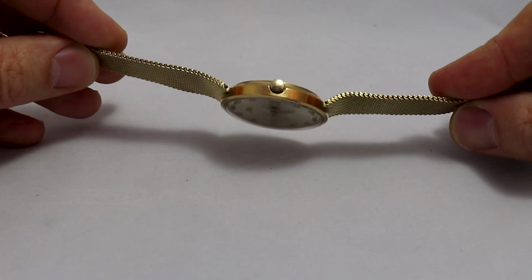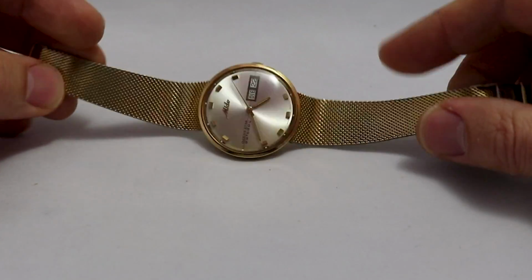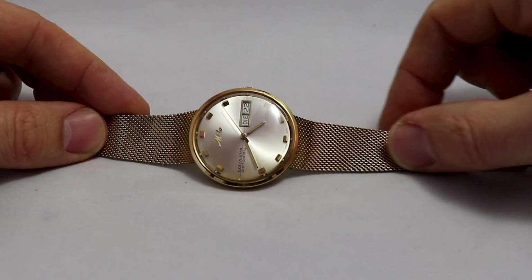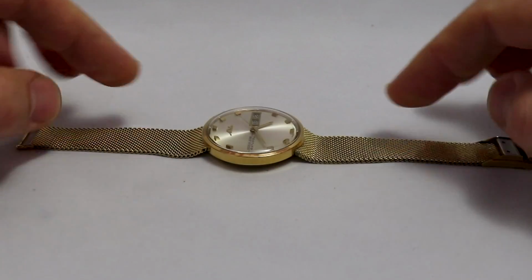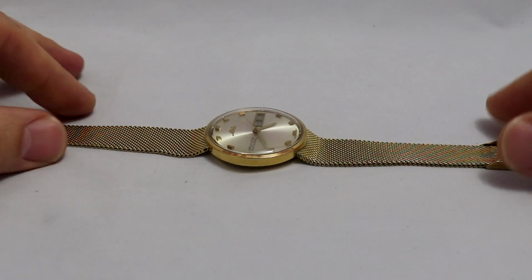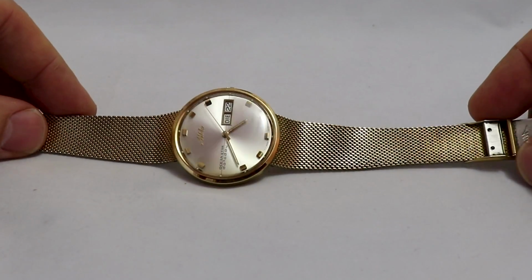You can see here is the crown with a little decoration, with a little logo on it. Caseback with some basic information, and this gorgeous mesh bracelet. It's so thin and it's almost like skin. You cannot feel this sort of rice bracelet. This is thin and elegant and very slender, but perfectly in order. The thing is from the 60s. Look at this. It's perfectly in order, this thing.